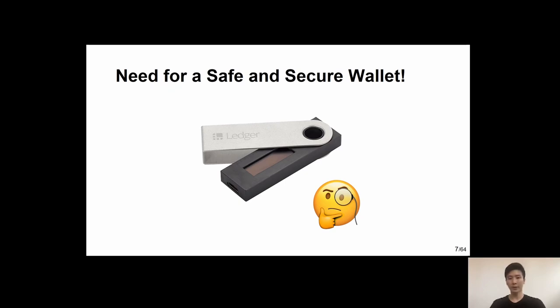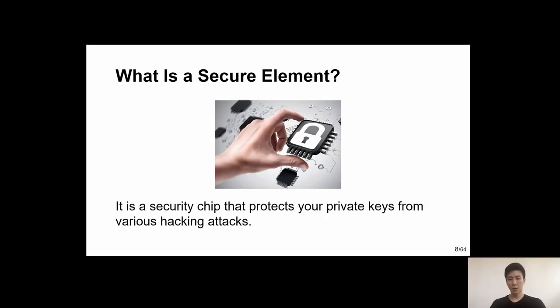So, what do we need then? We need a safe and secure cryptocurrency wallet, like Ledger Nano S. And this wallet even has a secure element in it. So, what is a secure element? A secure element is a chip that is protected from unauthorized access and used to run a limited set of applications, as well as store confidential and cryptographic data. So basically, it is a security chip that protects your private keys from various hacking attacks.